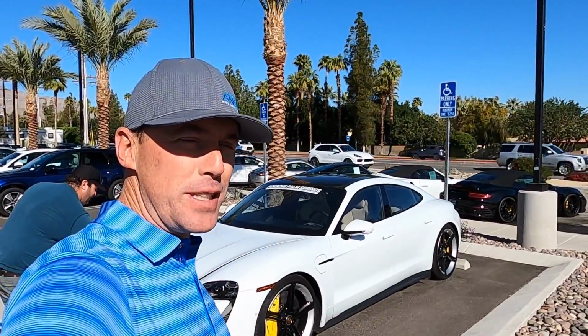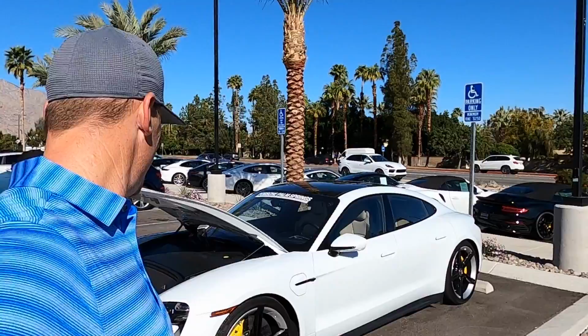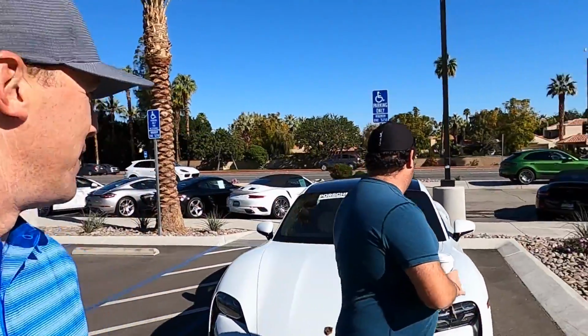Most of my videos are going to be all RV related, but today I came across this all-electric Porsche Taycan. I've been told this is going to be the Tesla killer. Let's go take it for a ride and find out what this is all about.